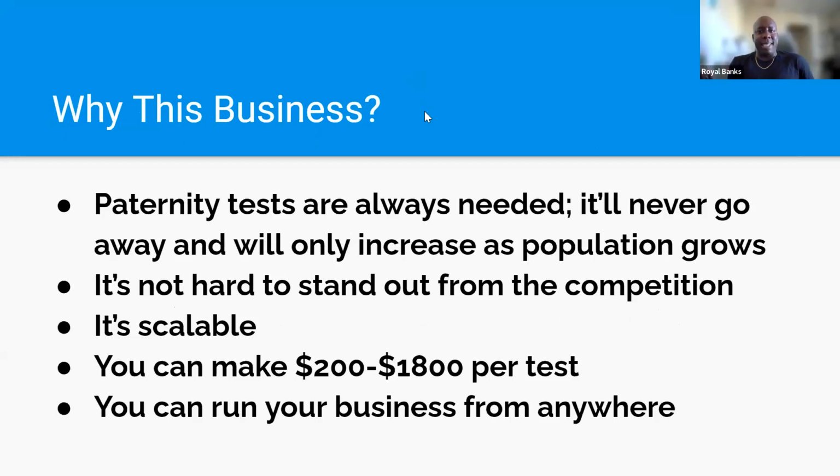So why paternity testing? Paternity tests are always needed. They'll never go away. And quite frankly, they'll only increase as the population grows. People are always having children or have had a child, and they're going to have questions. It's just natural. Your job is just to be there to assist them in getting the answers they need. It's not hard to stand out from the competition. A good amount of your competition doesn't even answer their phones to start off with. So all you really have to do is answer the phone.